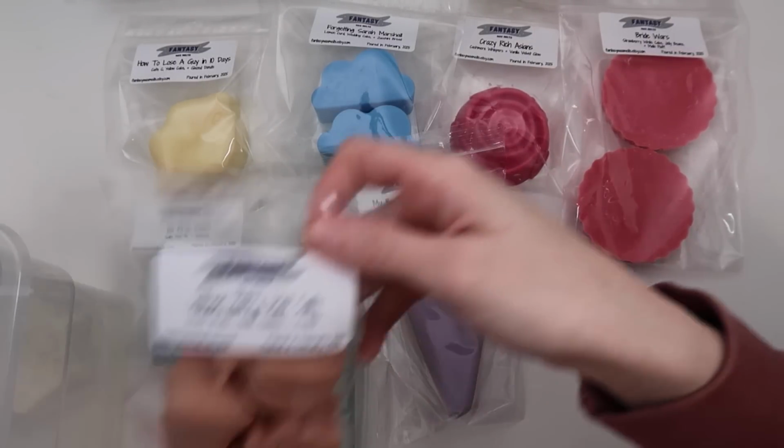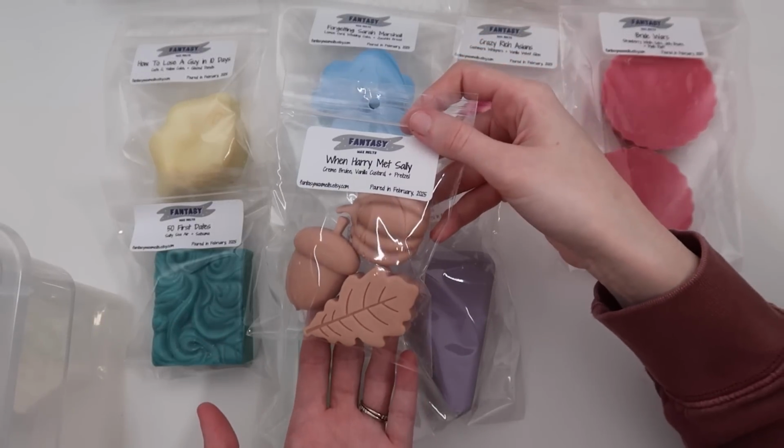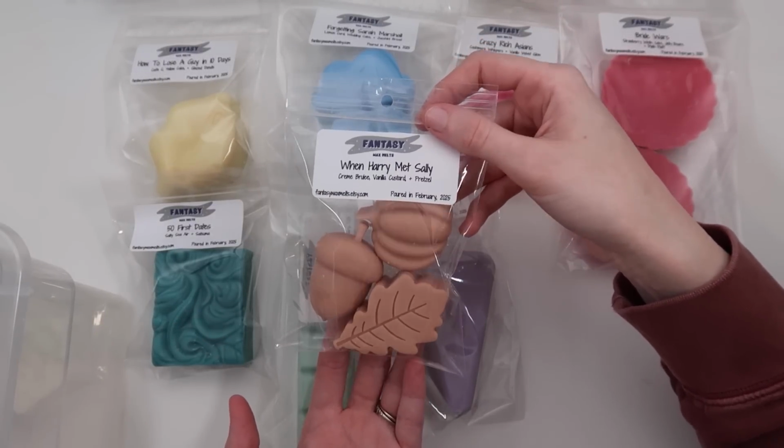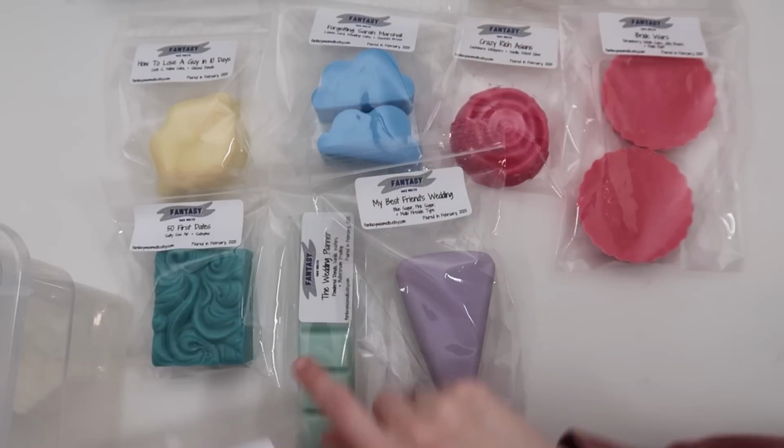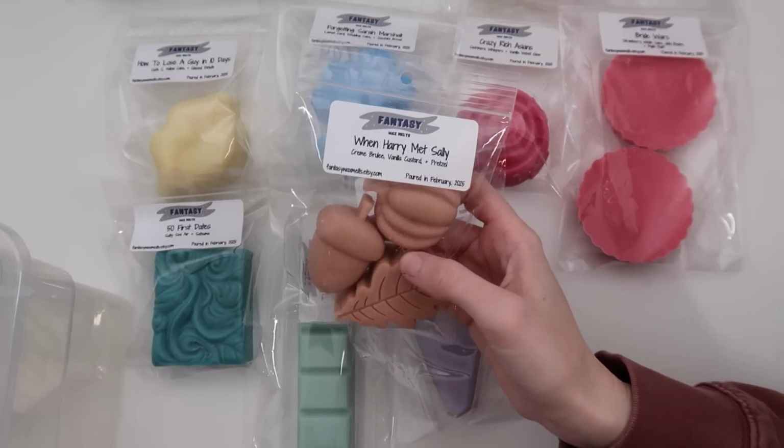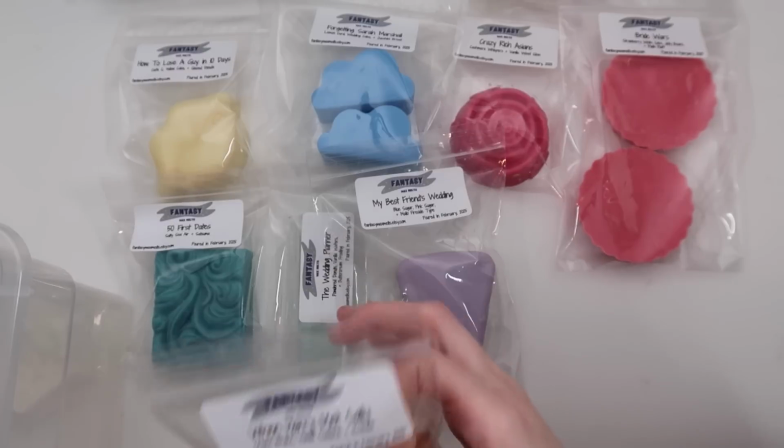Next we have When Harry Met Sally. I did it as our 3-piece autumn shapes, which I know this is not the season or the time, Kirsten, but they're just so cute and I love them. So this is a blend, again, just like this one. I feel like this is a blend that almost everyone needs. Creme brulee, vanilla custard, and pretzel.